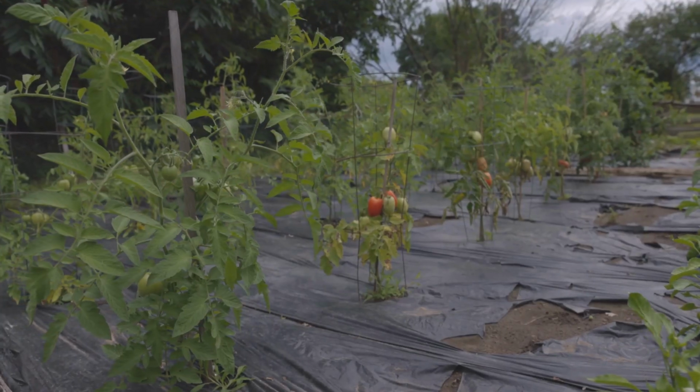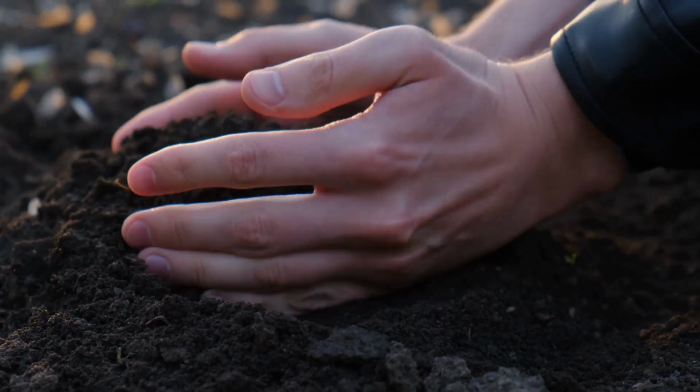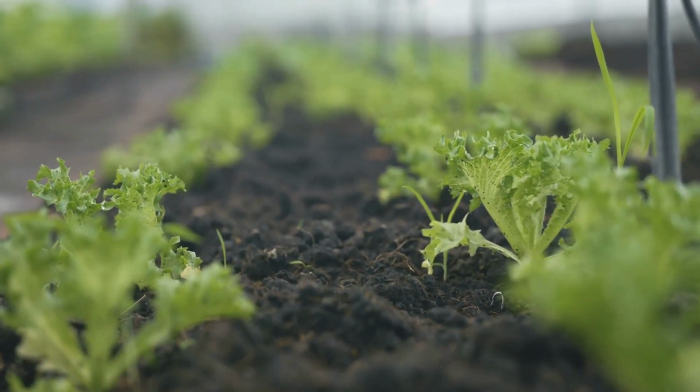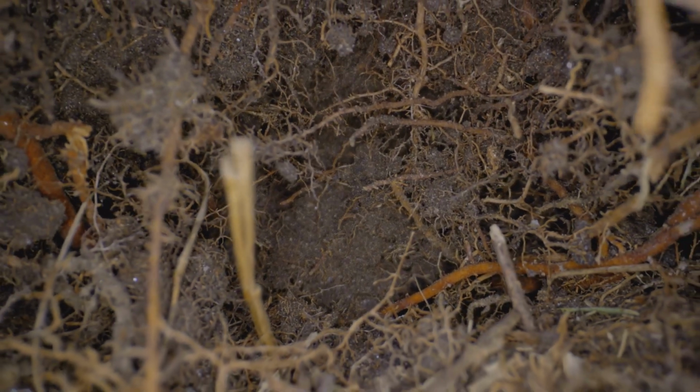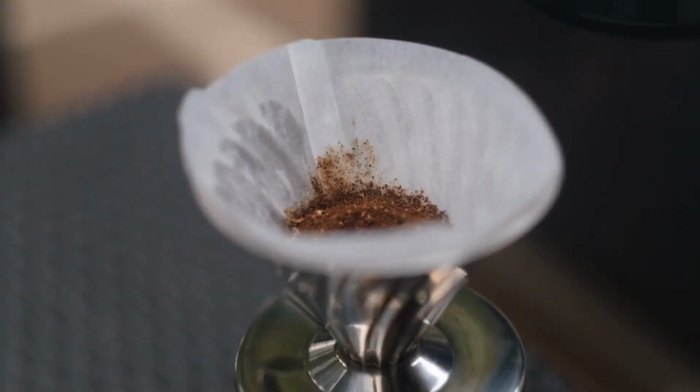Instead of fighting problems with chemicals, they prevent them by building soil so alive and balanced that plants thrive without intervention. It's like creating a natural pharmacy in your backyard where plants can find everything they need to stay healthy and productive. Coffee grounds play a special role in this system.